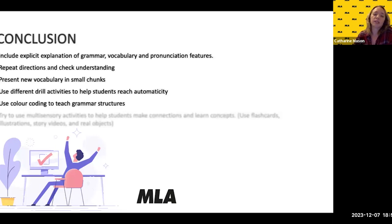Use color coding to teach grammar structures. I think this is a great one. Once we start it with them, it's going to be a little bit difficult for them to remember the color codes. But if you decide on those color codes together as a class, as Julia was suggesting, they're much more likely to remember, and keep them there on the wall, and they'll soon get used to using those color codes when they're learning new grammar structures.